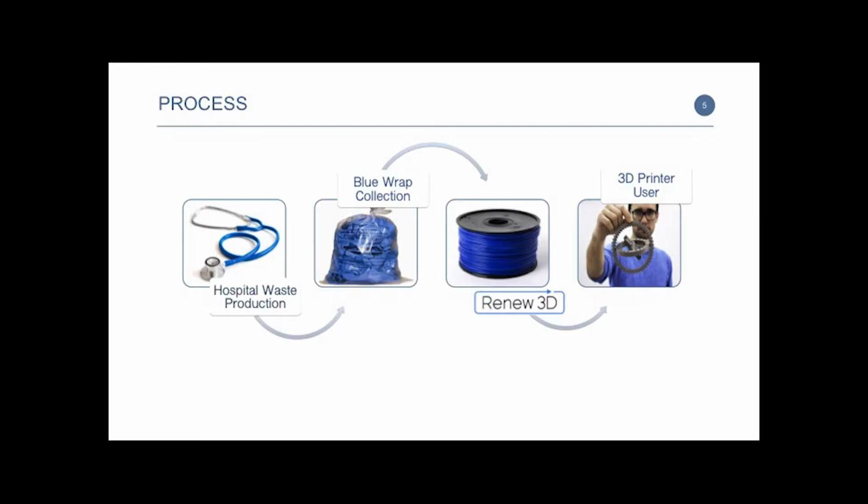Renew 3D saves hospitals money by collecting blue wrap that would otherwise be a part of their paid waste streams. The average hospital can save $10,000 a year in disposal fees from blue wrap alone. We'll be opening a manufacturing facility here in the Bay Area to convert the polypropylene blue wrap into recycled 3D printer filament. And we'll sell our filament at $62 a kilogram, which is actually less than our virgin polypropylene counterparts currently on the market today.